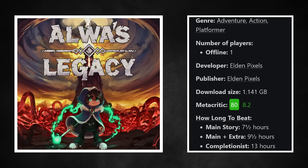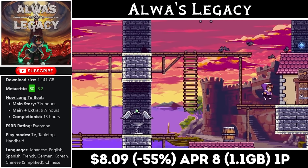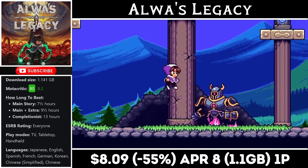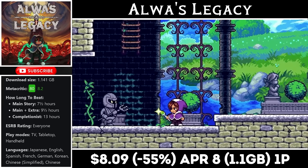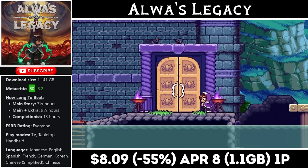Always Legacy, which is a retro-themed Metroidvania from Elden Pixels. It offers around 10 hours of gameplay, and the download is just over 1 gig. Now, this is the second game in the series, and they've improved almost every aspect of the game with the sequel. It feels much better getting around the map, and you now have warp points that you can place down to help deal with excessive backtracking.